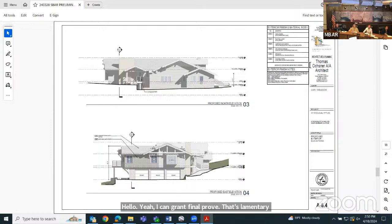Tom, thank you. It's obviously a challenging property from a design point of view, but you know, sometimes you end up with the Taj Mahal and sometimes you end up with a nice project that doesn't quite reach that level.